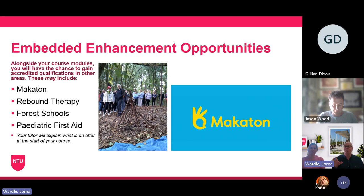Beyond those are the modules we'll do in the classroom, and we also encourage you to do things outside. As you can see there, there's extra modules around everything from first aid to Makaton that you'll be able to take to enhance your employability skills. Well, I would like to stress that the enhancement opportunities, these do not come with any additional cost.